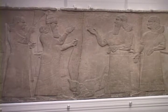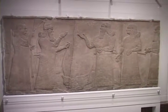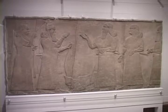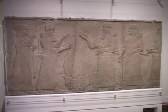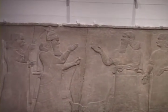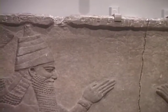So this is part of a set of carved stone reliefs that would have lined the wall of the palace of this Assyrian king. This particular king's name is Tukul-Apil-Eshara, also known as Tiglath-Pileser III. And so this particular relief preserves just one-third of the height of the original relief. There are traces of a cuneiform inscription just above the king's head in a band that runs all the way across the relief. So there would have been a thick band of cuneiform, and then above it, another set of scenes, making this a truly monumental presentation of Assyrian power.